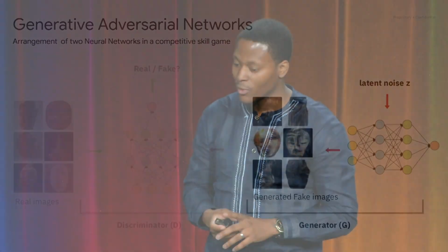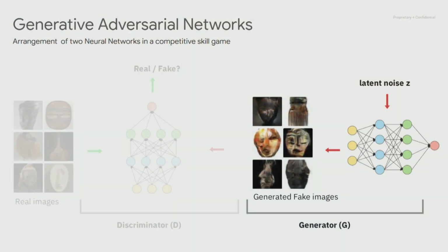For this, I used something called the generative adversarial network, also called GANs. GANs are a really interesting arrangement of 2 neural networks. On one hand, we have something called the generator, and on the other hand, something called the discriminator. On the right, you have an image that describes what the generator looks like. It's a feed-forward network.